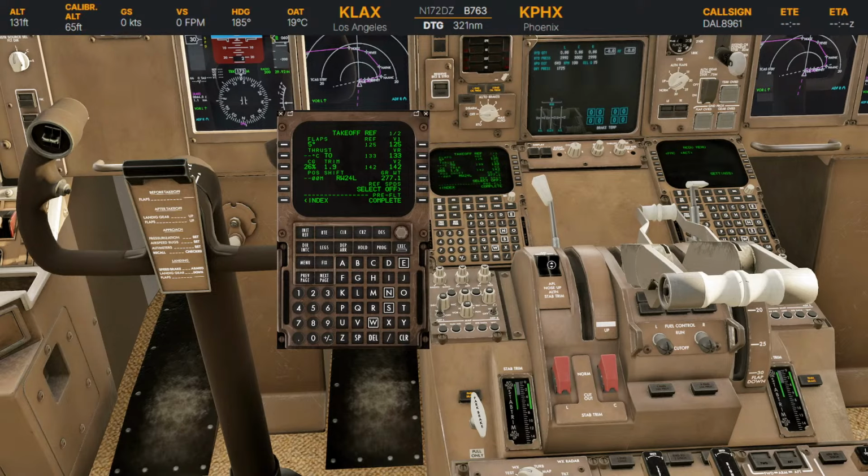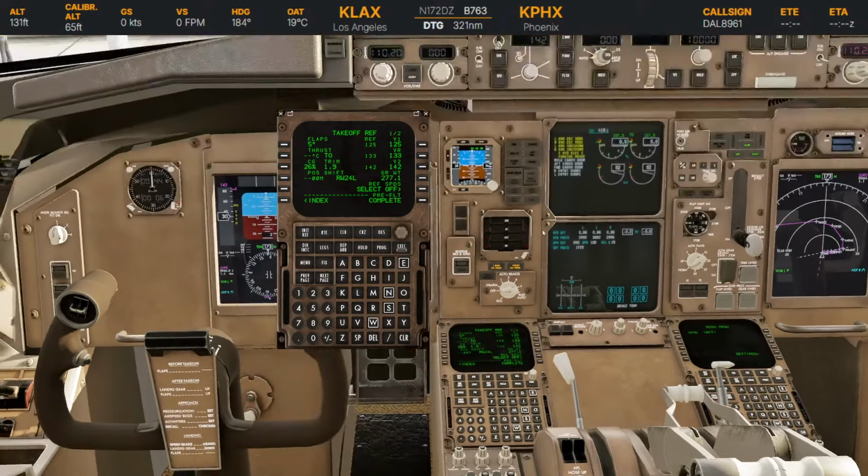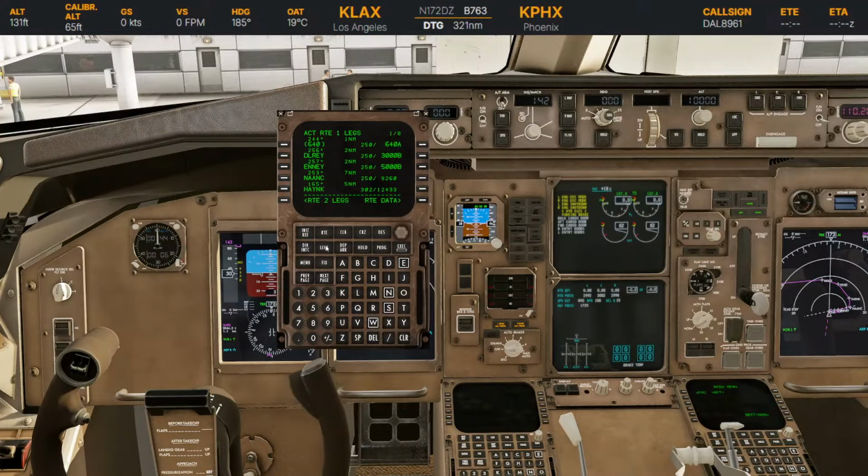So let's set this to, I think that's right there. That's about right. Excellent. And now we can put this on the legs page and make sure we have no... Oh, there's one discontinuity there. So let's take care of that and execute. Next. And there's another one there. So let's execute it there. And then that's the arrival into Phoenix.